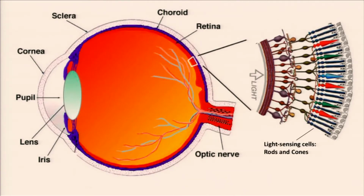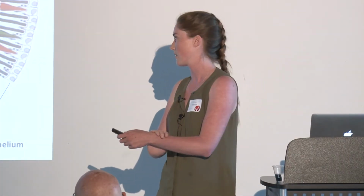So these are light-sensing cells, rods and cones, that can convert a light signal into a neural signal, and it travels back your optic nerve and into the back of your brain to form an image. Maybe a less known cell type in your eye are these supporting cells called retinal pigment epithelium. And that's this monolayer that sits at the back of your eye. It's an epithelium just like your skin is, where it forms this nice barrier layer.